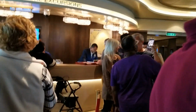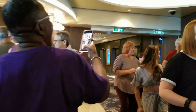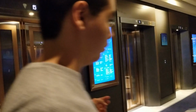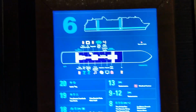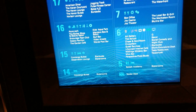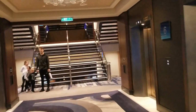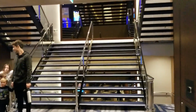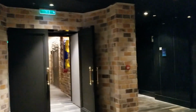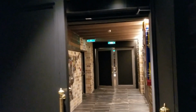Okay. Oh, it's going to be hard to get through here. Got it? Alright, and now we see the second row of elevators. You'll notice the elevators actually have a deck-by-deck listing of what every place is, so if you're trying to figure out where you want to go before you get on an elevator, you can figure it out. Alright. And we get to the other end, it's the staircase again. Oh, one thing we don't want to forget is Q Barbecue. It's a Texas smokehouse style barbecue. We can't really see inside right now. So, alright, and that's Deck 6.